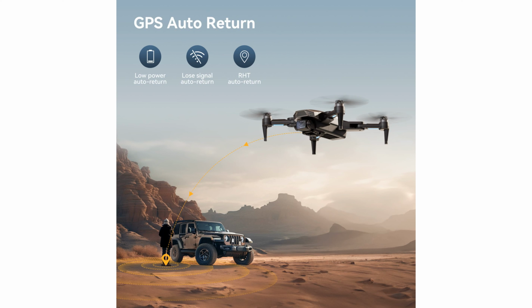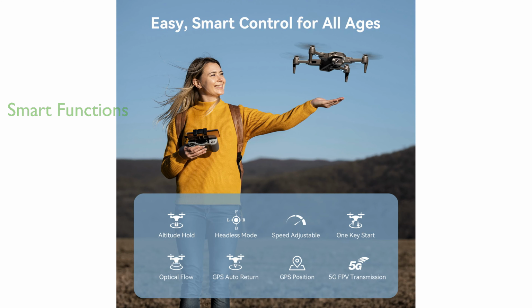The drone is equipped with smart functions such as optical flow, altitude hold for precise and stable hovering, and a headless mode, one-key start, and speed adjustment for easy control. The remote controller is rechargeable, eliminating the need for AAA batteries, and the drone is lightweight and portable, making it ideal for travel, aerial photography, and outdoor activities.